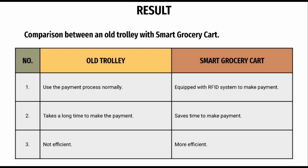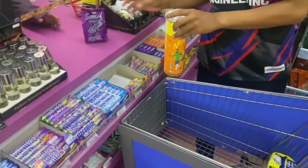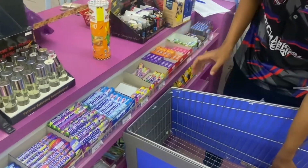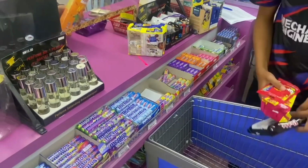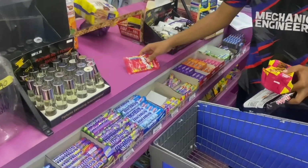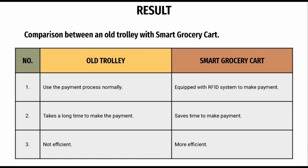A test was conducted to compare the time consumed when paying at the payment counter between using the conventional payment method and using the Smart Grocery Cart. A total of 7 items were picked. During the payment, the time taken was recorded. It recorded a total time of 1 minute 45 seconds for the old trolley. Meanwhile, by using the Smart Grocery Cart, the result was excellent as it managed to reduce the time to 50 seconds only.